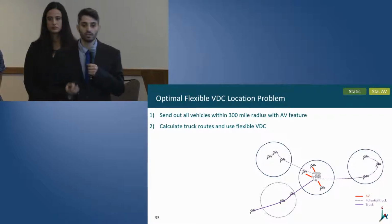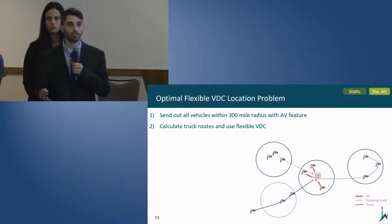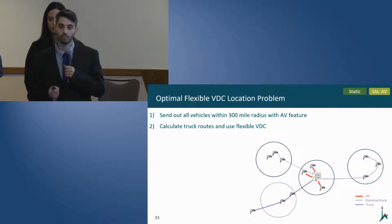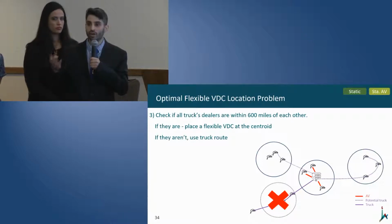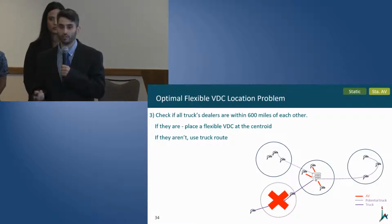This means we can calculate truck routes, just as in the second subproblem, make the truck drive to a certain point, then offload all the vehicles at that point, and make them drive themselves using the AV feature to their respective dealers. So the challenge here is to find the optimal point, the optimal location to open the flexible VDC.